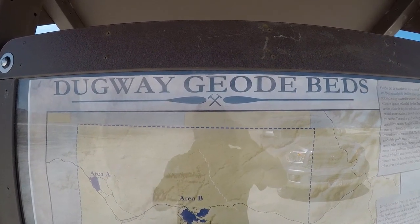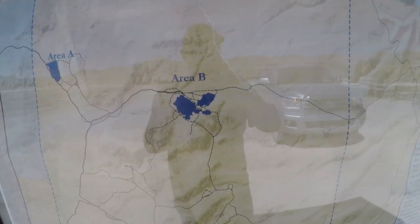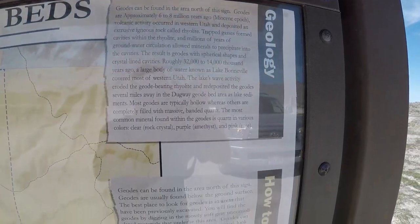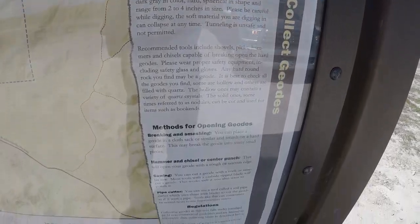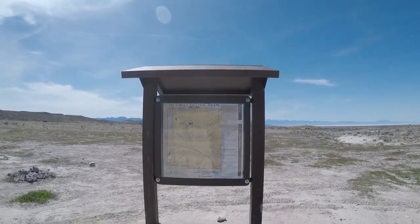Here's a sign for the Dugway geode beds. This kind of gives you a map of where it's at. And it tells you a whole description of everything about the geode beds. Kind of the entrance to the whole place.